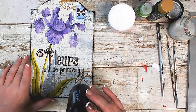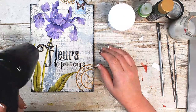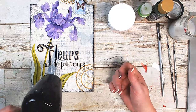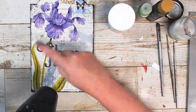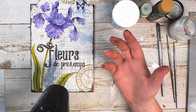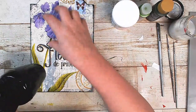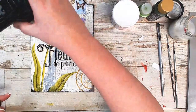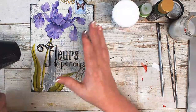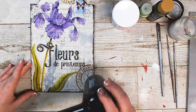For a more aged look, could you base coat with a creamier color? You could. I actually liked the lighter element of this and relied more on the aged edge and the spattering to give this more of a vintage look and keep it light and airy. I didn't want the colors in the background to be too dull because I wanted this flower to really pop off of the surface. So I stayed away from using heavily antiqued, a lot of dark browns and things like that. I kept it as light as I possibly could.